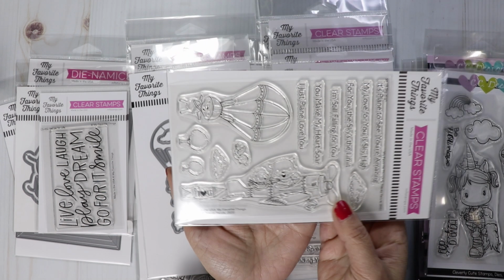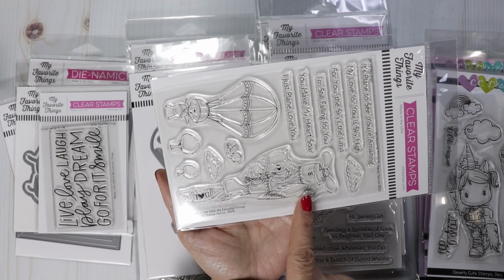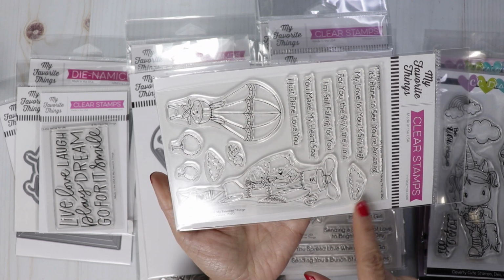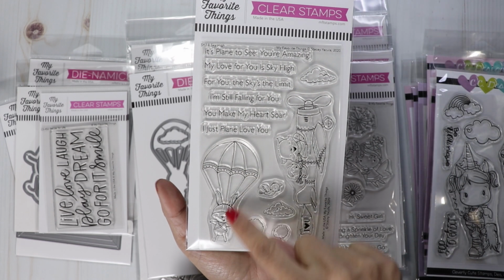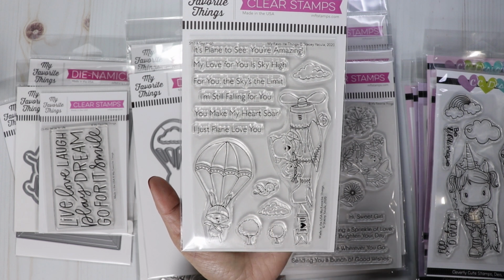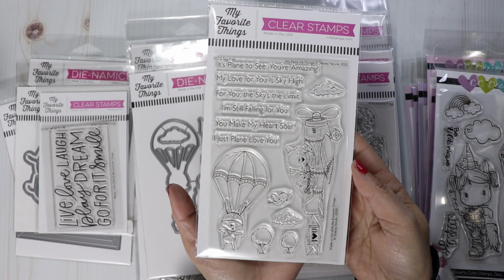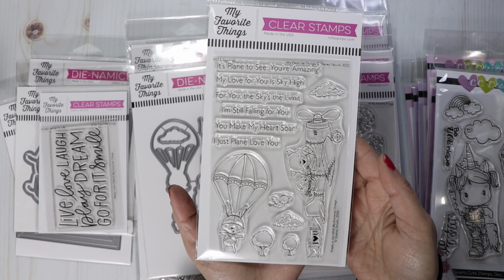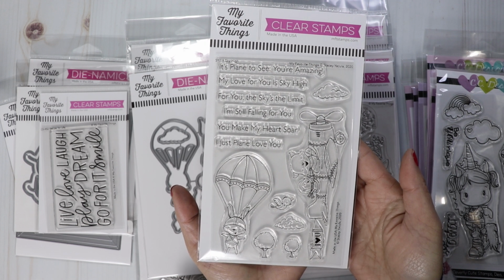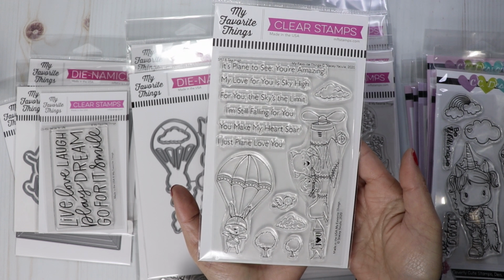I love her designs. So we've got this cute fox with a little hedgehog in the airplane with a little flag at the back that says I love you. And then there's a cloud. There's one jumping from the plane, and we've got little trees and a cloud and a bird to make a scene at the bottom. And then we've got sentiments. It's plain to see you're amazing. My love for you is sky high. For you, the sky's the limit. I'm still falling for you. You make my heart soar. I just plain love you.